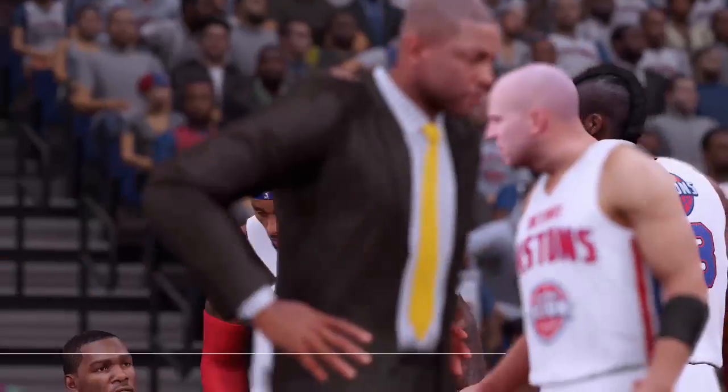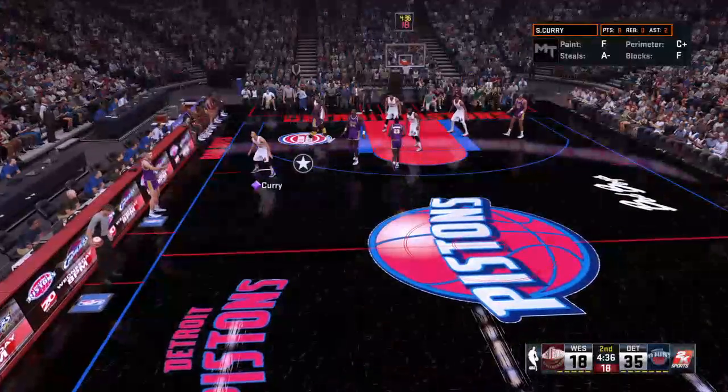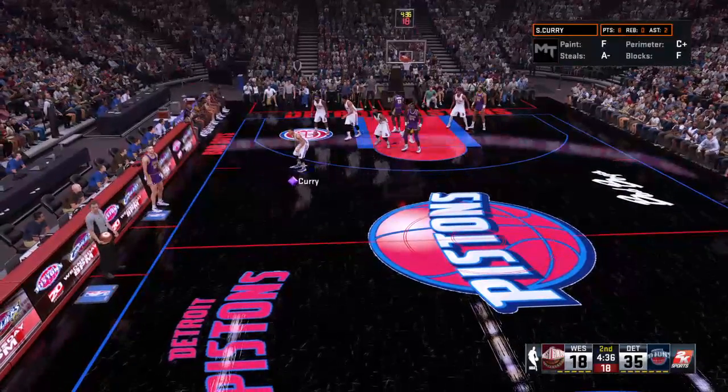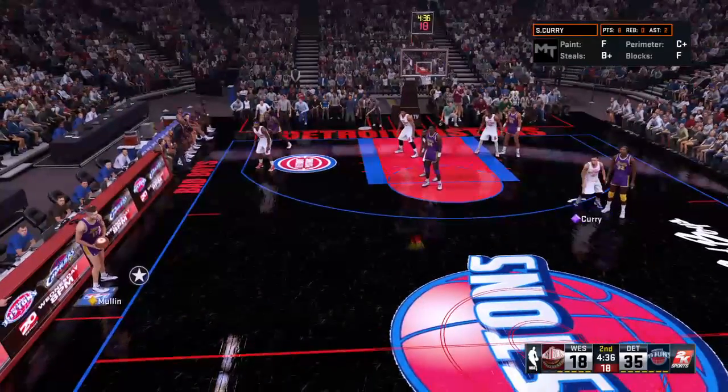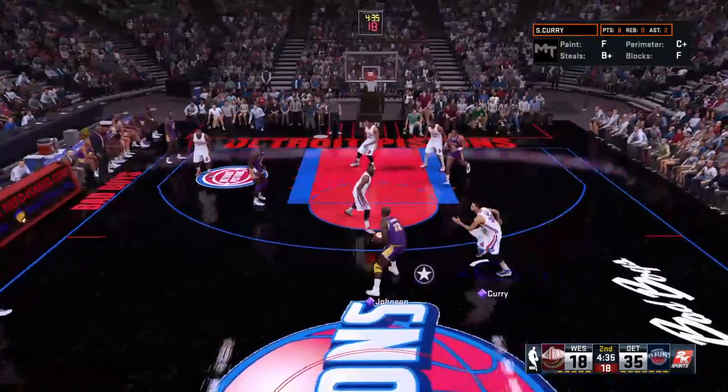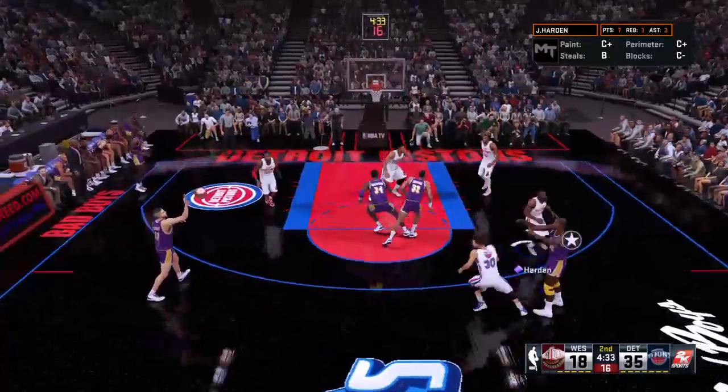Yeah, can't be pleased with all these easy looks they continue to give up there in the paint. No, I'm sure he's not, Greg. I mean, their defense is showing a lot of holes, especially down low. That's unacceptable. And we're now about a minute and a half into the second quarter.